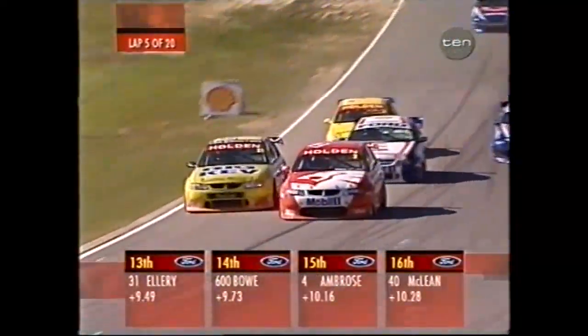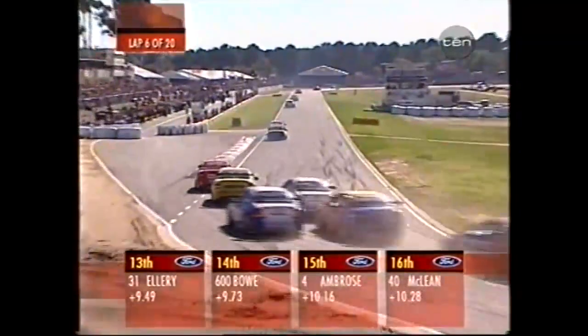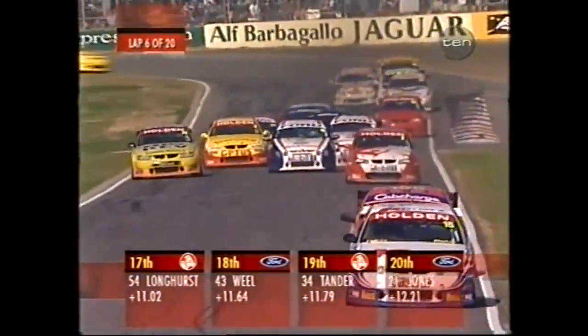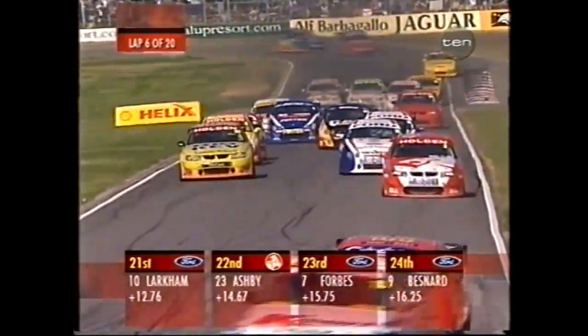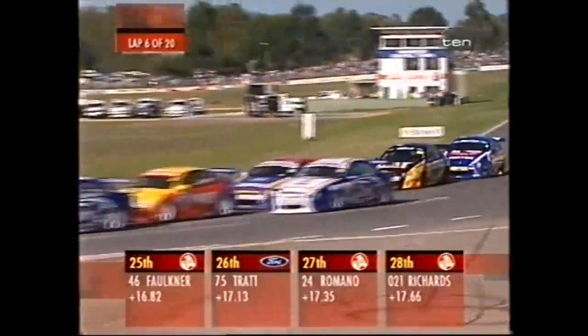Look at this pack of cars here. Morris under brakes, trying to go up the inside of Jason Bright. There may have been a little kiss there, but not enough to put both cars out. Morris continuing to attack the back of the Holden Racing Team Commodore. They're almost 4 wide as they come down the pit straight this time. That's amazing. What a gaggle of cars.